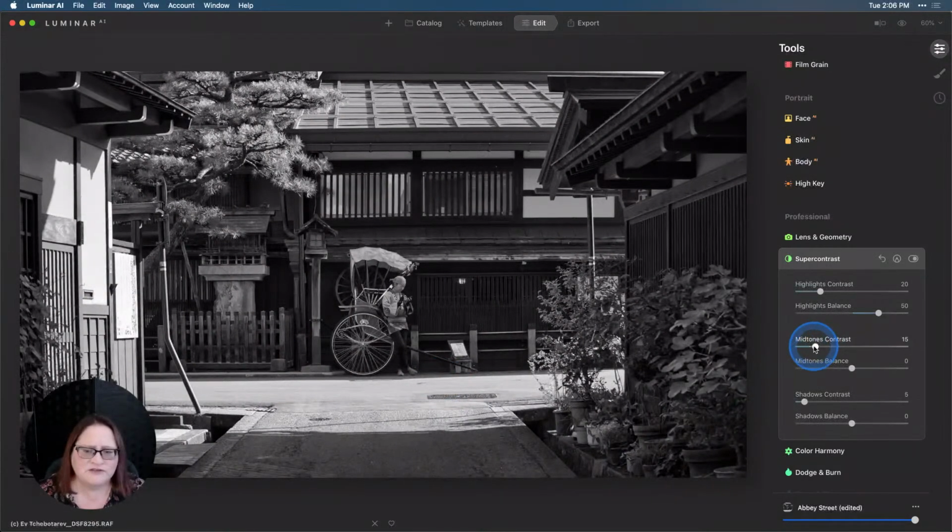Let's see here with our midtones, we can pull up our midtones contrast a bit more. And then again, work with that balance. If we go to the left, it's opening things up. We go to the right, it's darkening things down. And I'm actually going to pull that a little bit to the left to brighten up some of those midtones. Again, we're trying to pull our subject out from the background.